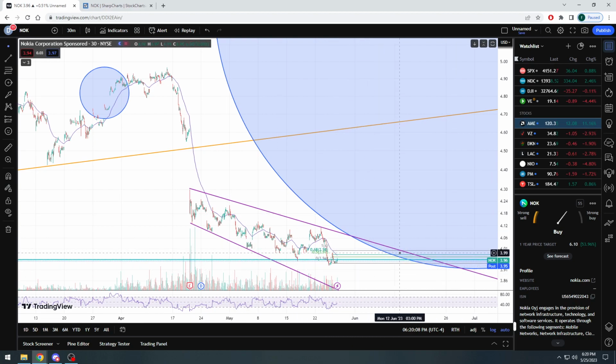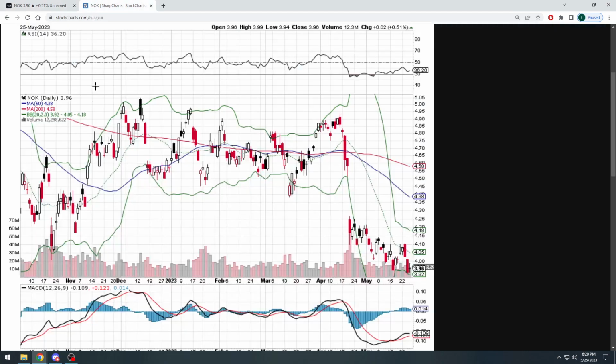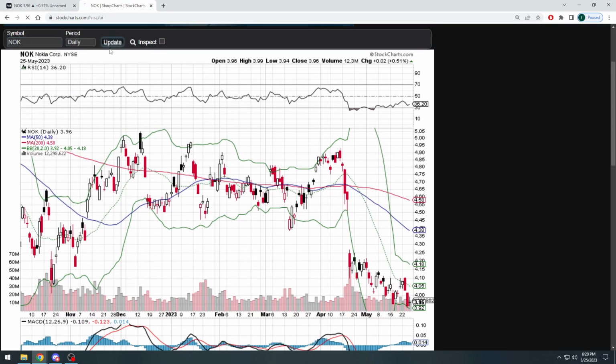But we can try to come back to the company in a couple of weeks, or I can do a quick update video if it does begin to break down below this trend line into the 380s and the 370s and so on and so forth. Switching over here to stock charts very quickly, and then I'm going to let you go.